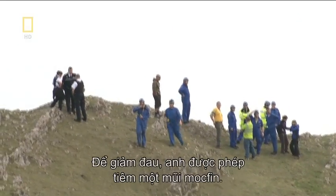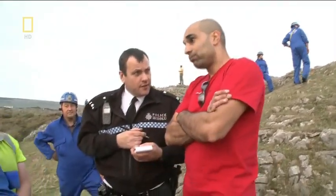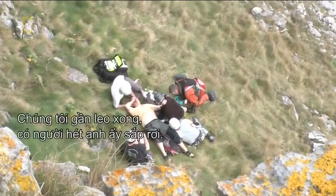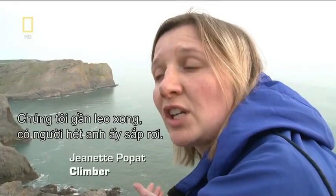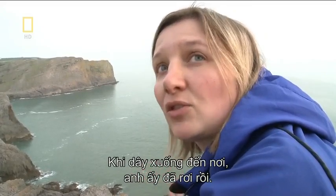To lessen the pain, a morphine injection is administered. Just gonna pop a needle in your left hand. Up on the cliff top, the other members of Martin's climbing party give their account of the accident to the police and Coast Guard. We were literally just finished off the climbs, and somebody shouted up to say that he was struggling. So we sent a rope down, but by the time the rope got over the surface, he'd already fallen.